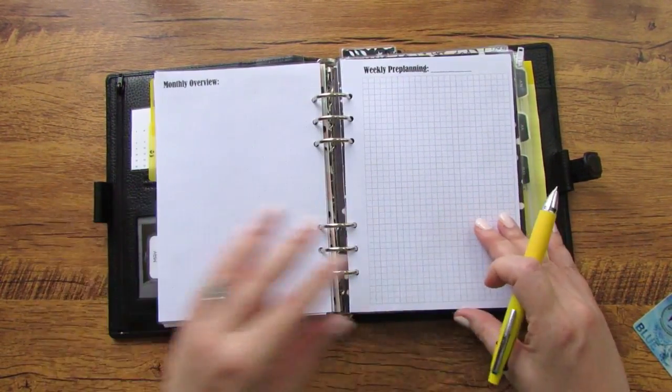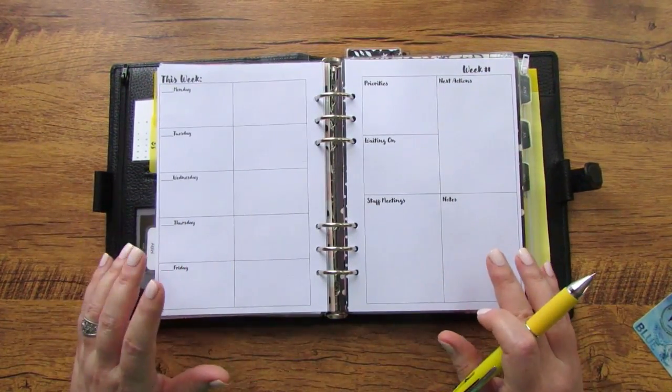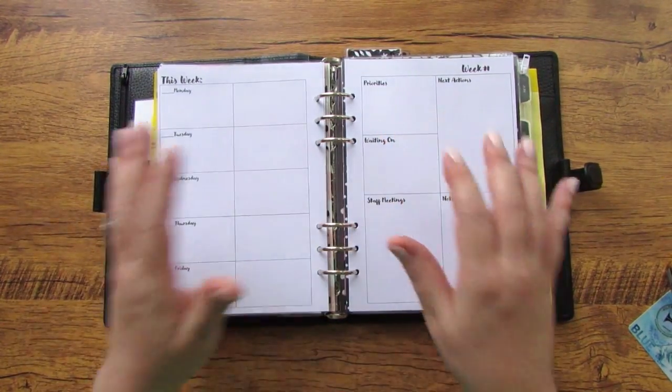And then it goes right into the weeks. This is a weekly spread, a weekly setup insert that I made myself. It's a week on 2 pages.